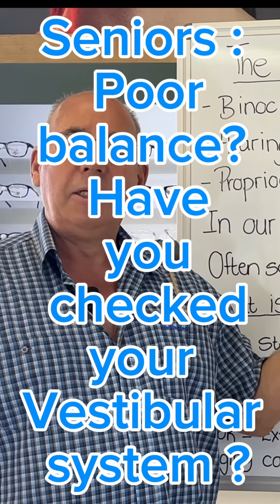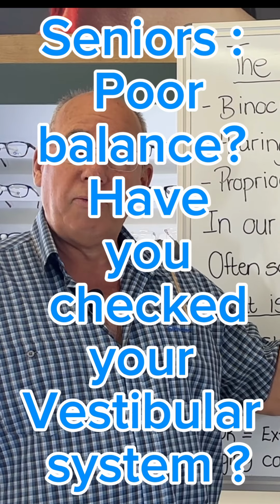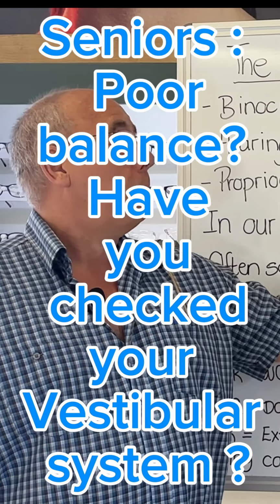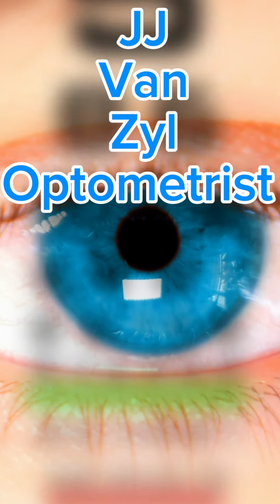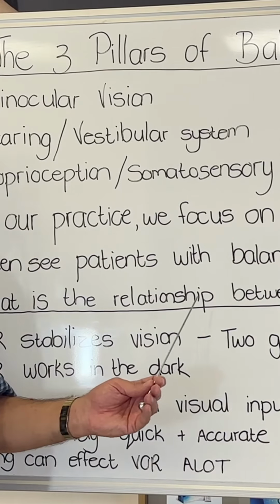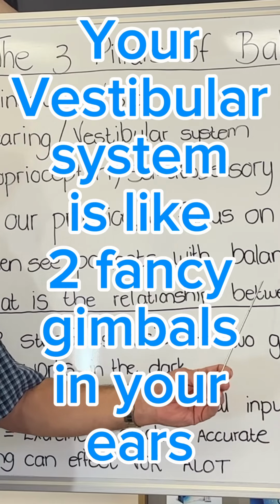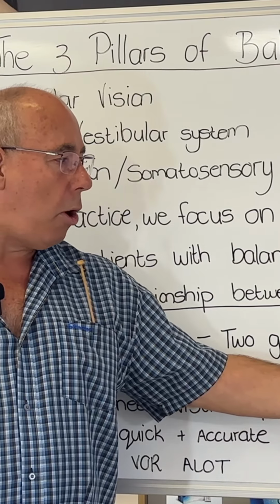Now, what is your vestibular system, and more importantly, what has your vestibular system got to do with balance? I find a lot of patients that have been for therapy on their vestibular system or their balance problems, only to discover when they come to our practice that they actually have a low-grade binocular vision problem. What is the relationship between your vision and your vestibular system, especially when it comes to your vestibular ocular reflex?